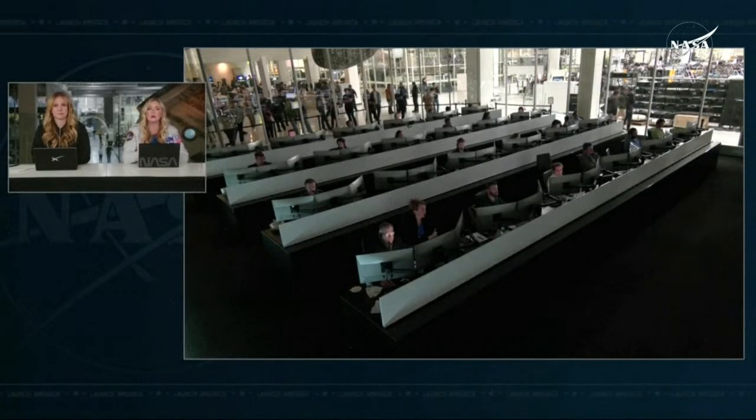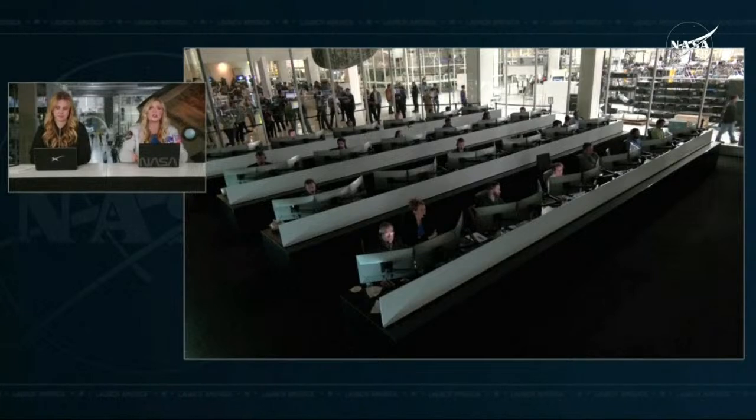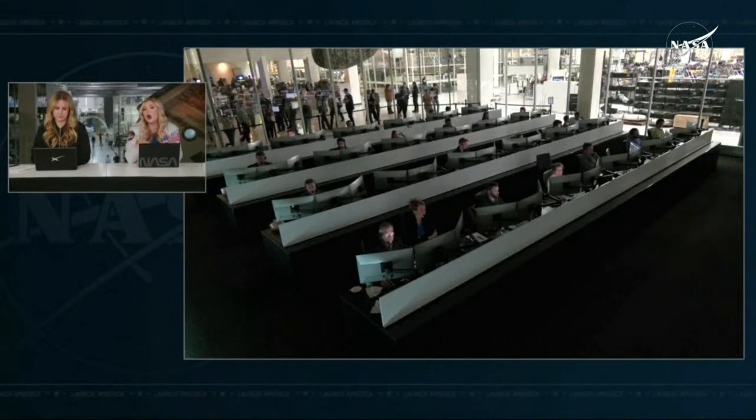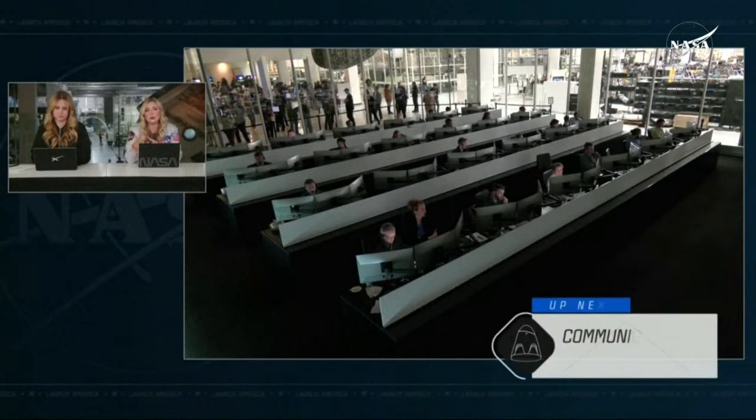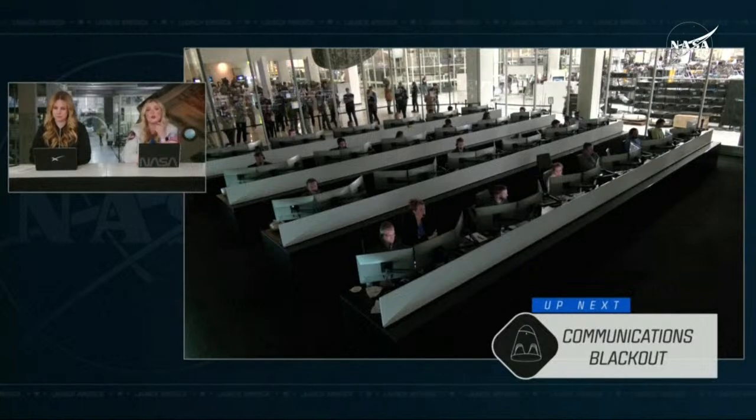or LOS, when we won't have communications with the crew because they will be re-entering the Earth's atmosphere. And during this process, there is plasma that builds up around that heat shield, so we are not able to communicate with the crew, but we are anticipating to regain communications with the crew at a short time from now at 2:51 p.m. Pacific time today.